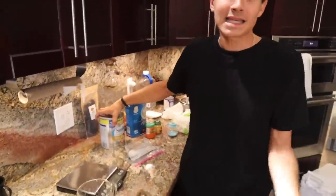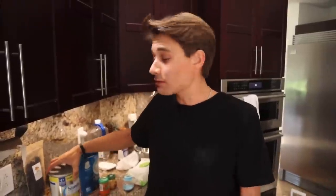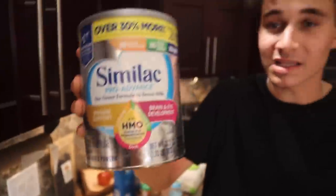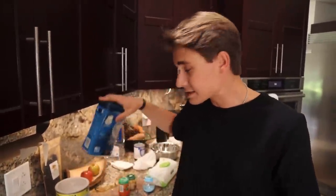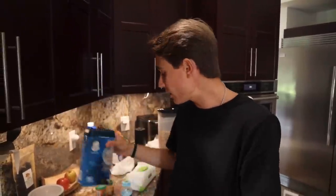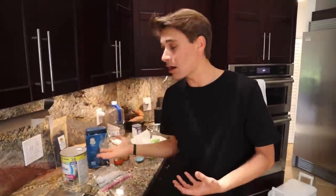So since he is a monkey and monkeys are very human-like, the formula that you actually give the baby monkeys is the same thing you would give a human. Similac formula, just like that. We've got Similac formula. We've got some rice cereal, which helps develop his brain function. It's really healthy. And we also have some baby food. Now, this little monkey has not gotten his teeth yet. He's not eating solid, so he is fully on the bottles.